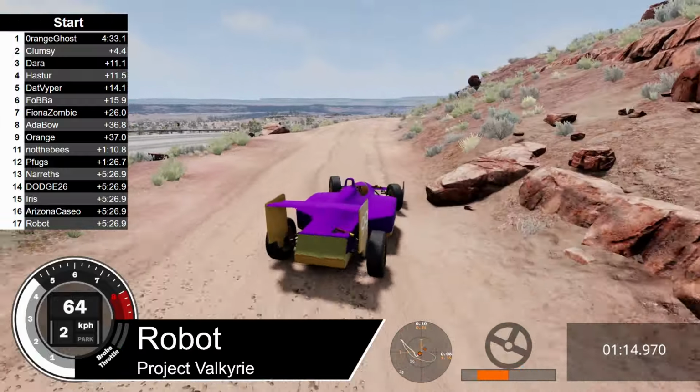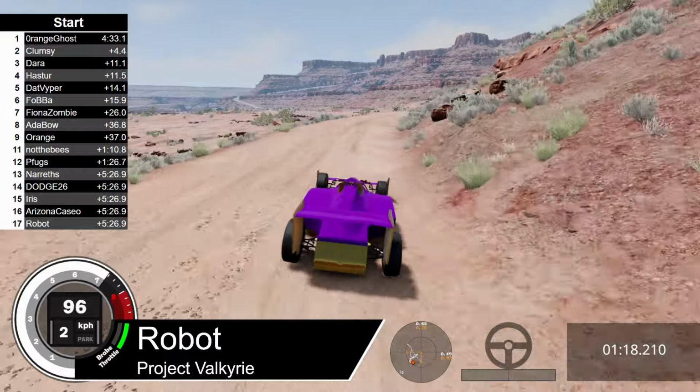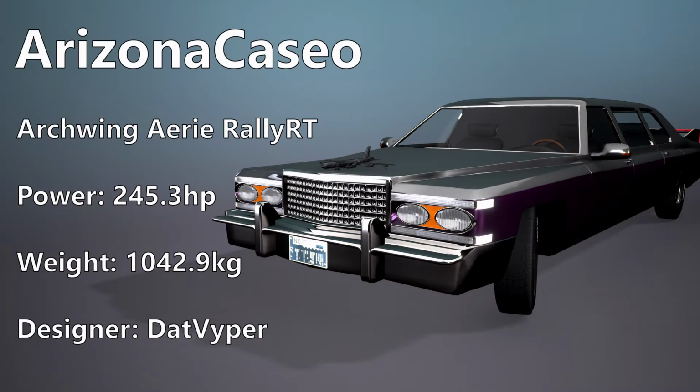Project Valkyrie really not handling the bumps well. You can kind of see already, car getting a little bit twitchy. But so far it's been nice and clean from Robot, keeping it under control. Hopefully we'll make the end of this stage.